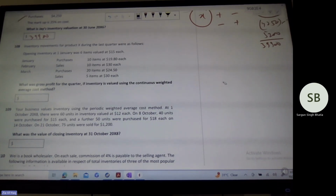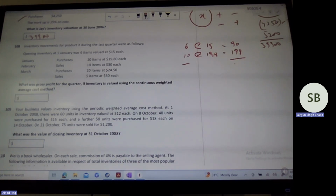Continuous weighted average cost method. This means first we need to identify what's the closing inventory. So there were 6 units at the rate of 15 each, altogether 90. Then we purchased a further 10 units at the rate of 19.8. How much is the total? 19.8 into 10 is 198. So we need to check the average price per unit: 288 divided by 16 units. The average price is 18.